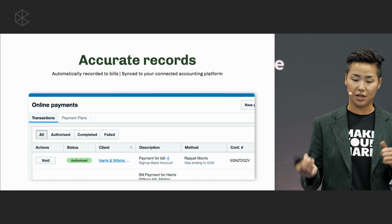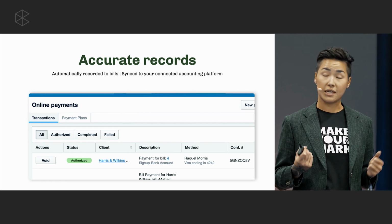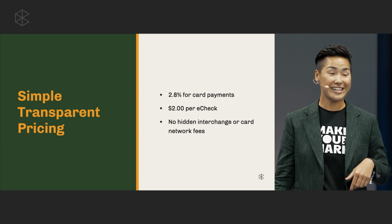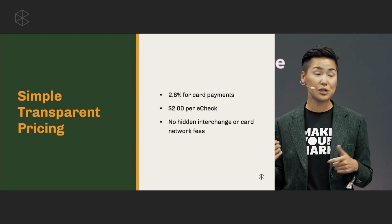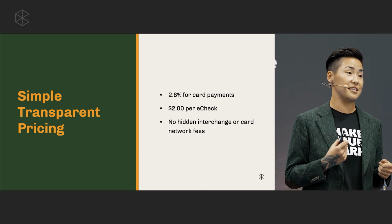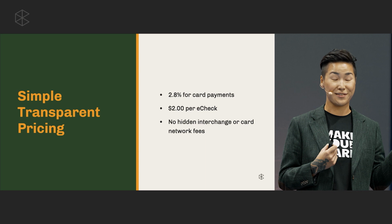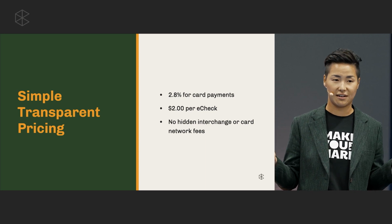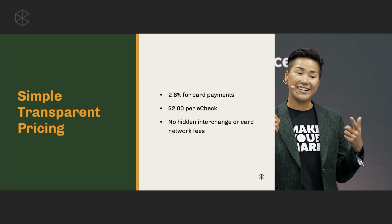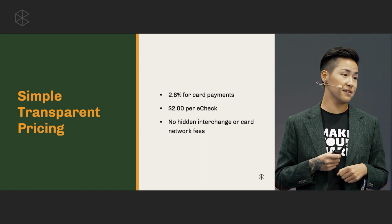Your digital payments are automatically recorded on your bills in Manage, and they'll sync to your connected accounting platform, saving you time and removing room for error. In addition to this, Clio has transparent and really simple and fair pricing, which includes a flat transaction rate, which makes your bills a lot easier to understand. The math is the amount of the payment times the transaction rate. That's 2.8% for credit cards and $2 per e-check. And with no hidden or interchange network fees, you always know what you're paying, regardless of which method your clients are choosing.